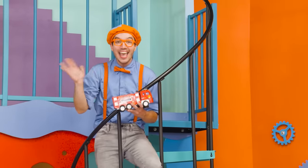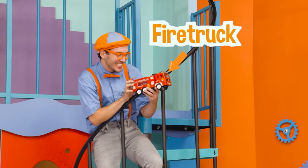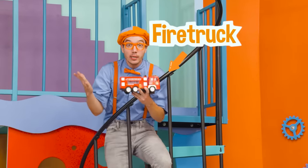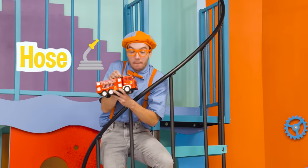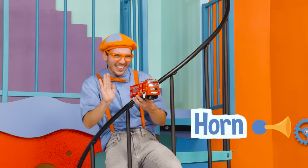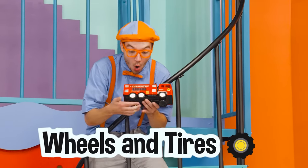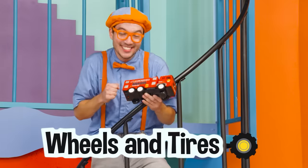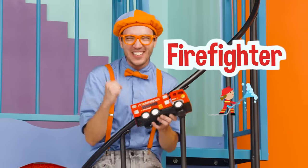Whoa! Hey, it's me, Blippi, and I have a really cool fire truck here. It looks just like a real-life fire truck with a hose and horns, honk, honk, honk, honk, and some really big wheels and tires. I think it would be so cool to be a real-life firefighter. Yeah!